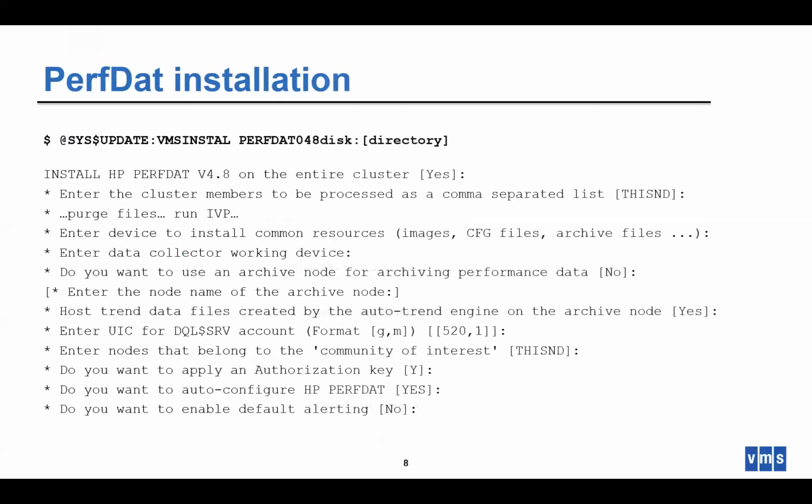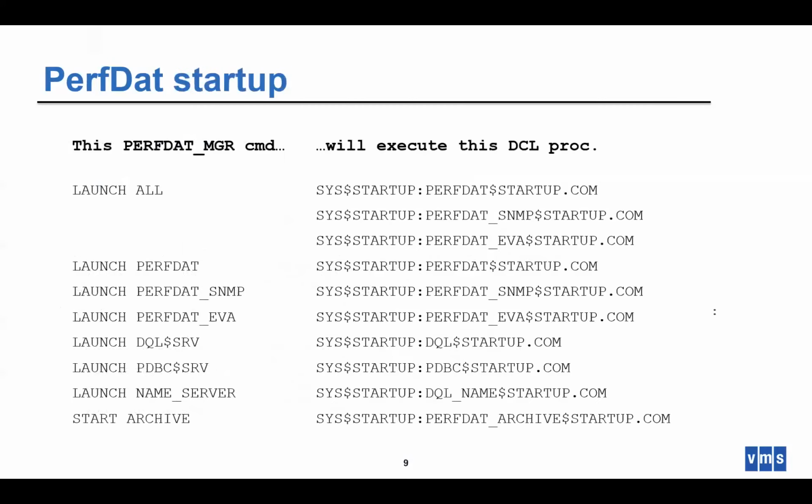This is a short overview about the PerfDat installation, just to show what you will be asked, but we will basically skip it and leave it with the remark that it's a pretty straightforward PerfDat installation. No magic behind. The PerfDat startup could be via different ways. You could either use the DCL startup commands on the right-hand side, or within the PerfDat Manager utility, you could use the launch command to start specific parts of PerfDat.